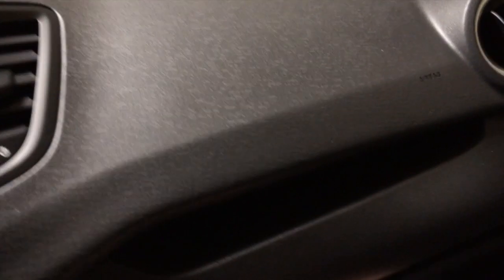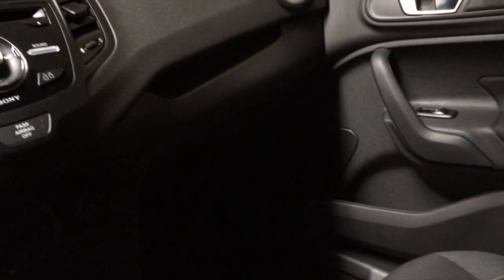The glove compartment has a nice little storage location for the manuals up in here. It's not a huge glove compartment. There are door pockets. The door pockets do have rounded out edges. I don't know if you can see that on the video, but they do have rounded out edges for cups. And this little storage cubby is not very big at all. I don't know if I can get any light down in there or not. Probably not. I need to get a flashlight or something.